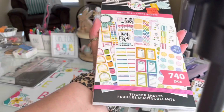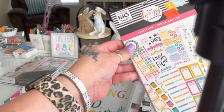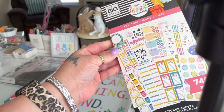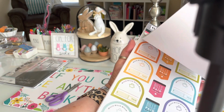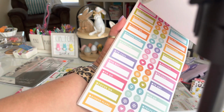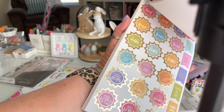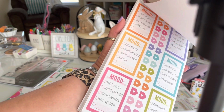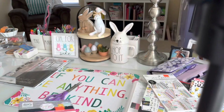And then another one from the Happy Planner, Adulting, and it was $4.99. And these are normally, I think, $19.99. I would never pay $19.99. I have a lot of them, but I only buy them when I have a coupon or on sale or clearance. I guess I'm kind of cheap that way, huh? I just have so much, that's why. I like that, it's cute.